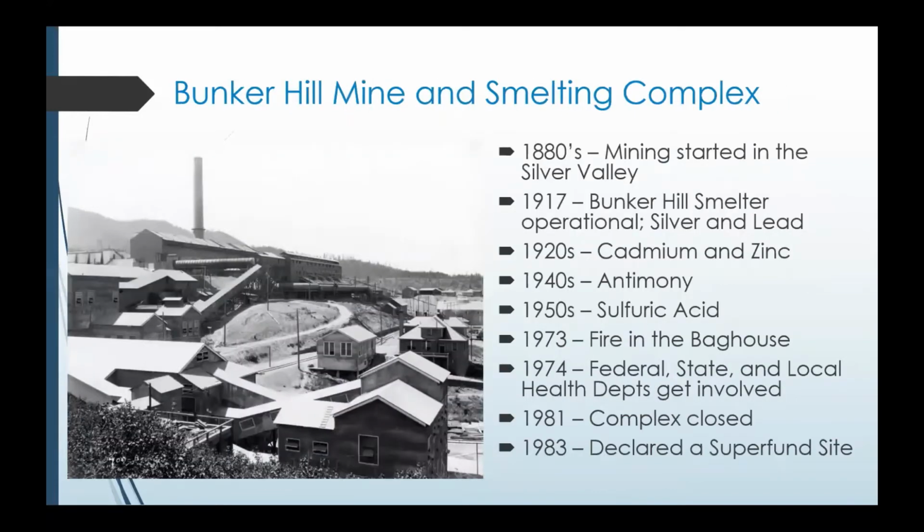The Bunker Hill Mine and Smelting Complex started in the 1880s with the opening of the Bunker Hill Mine. In 1917, the Bunker Hill smelter became operational and started smelting silver and lead. Over the following decades, additional heavy metal processes were added, as well as the production of sulfuric acid. In 1973, there was a fire in the main filtration system, and the following year, federal, state, and local health departments started investigations into the elevated blood lead levels of the population of the Silver Valley. The complex was closed in 1981, and the area was declared a Superfund site a couple years later.